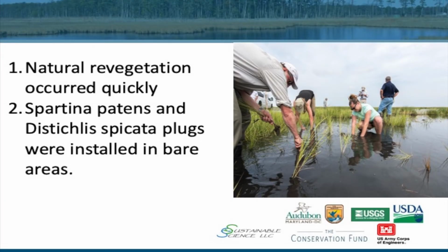made me feel much better. A lot of sleepless nights during the implementation of this. And then the areas that didn't passively revegetate, we went in and we planted about 250,000 2-inch plugs, mostly Spartina patens, but also some Distichlis spicata.